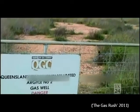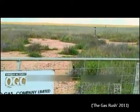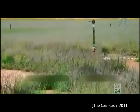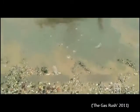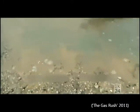On the Lloyd's property, it's the same story. 2 out of 3 QGC wells are leaking. They told the company back in 2006, but it wasn't properly fixed. So what we've got here is a well. It's leaking so much gas, it's bubbling.